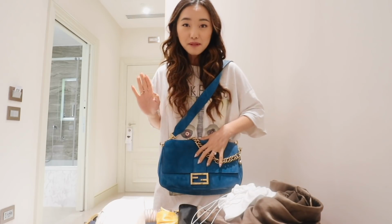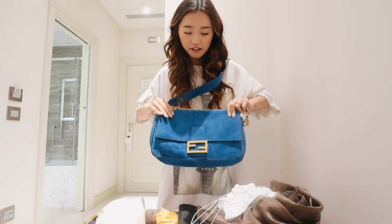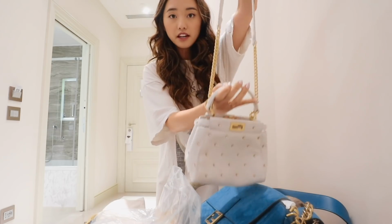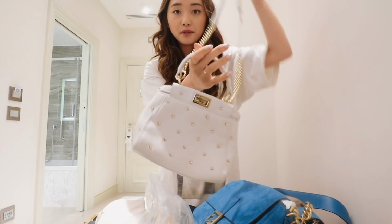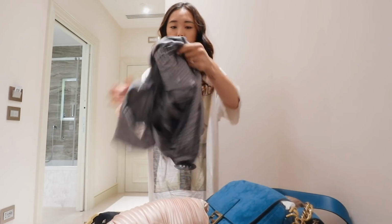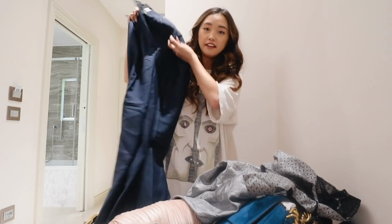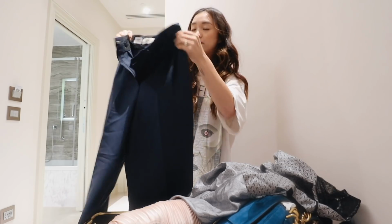By the way, all the Fendi pieces are loaned. I'm gonna have to return them right after. I think this is how the fashion shows work. This is another white purse from Fendi with a bunch of crystals on it. This is the outfit that I'm gonna have to wear tomorrow. It's this patterned blouse with these navy trousers. I'm definitely gonna need to iron these before I strut around in them tomorrow.